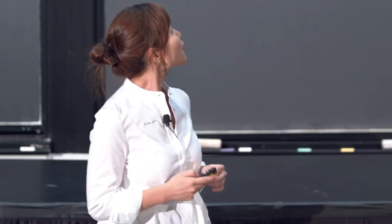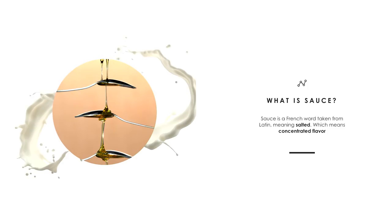But first, let's define what is sauce. The word sauce is a French word taken from Latin, meaning salted, which also means concentrated flavor. When we have a nice piece of steak cooked, having a sauce to accompany that enhances flavor and gives balance to the dish. The classical French cuisine has five mother sauces: béchamel, velouté, espagnole, hollandaise, and tomato sauce. The Chinese cuisine has soy sauce, hoisin sauce, fish sauce. All these sauces are chosen as mother sauces not only because of their flavor, but also their viscosity.